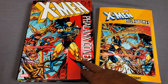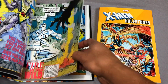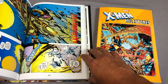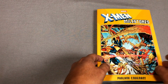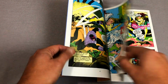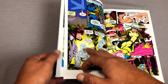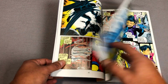This book right here collects Uncanny X-Men 306, 311, 314, 316 and 317, Excalibur 78 through 82, X-Men 36 and 37, X-Factor 106, X-Force 38, Wolverine 85, and Cable number 16. Now, this book collects Uncanny X-Men 305 and 306, 312 and 313, 316 and 317, Excalibur 78 through 80 and 82, X-Men 36 and 37, X-Factor 106, X-Force 38, Wolverine 85 and Cable 16. So there are some differences in what the collections are.